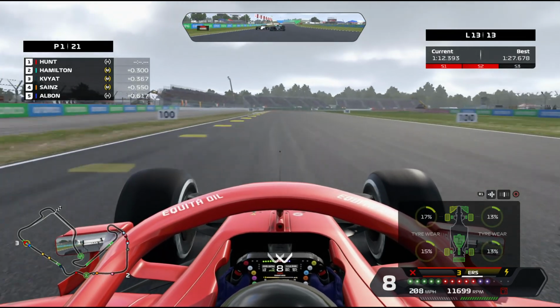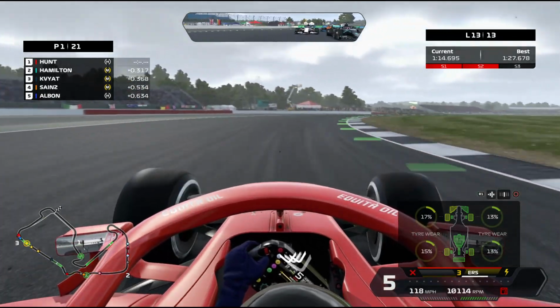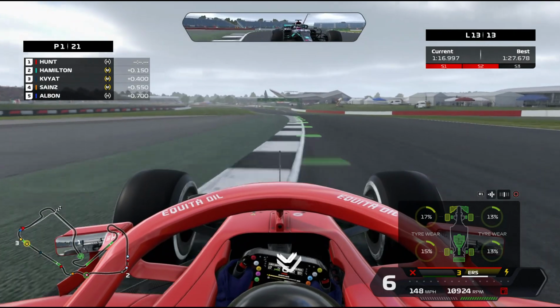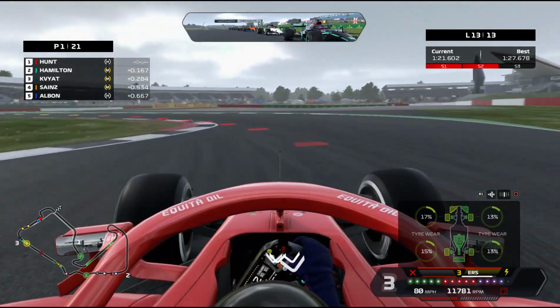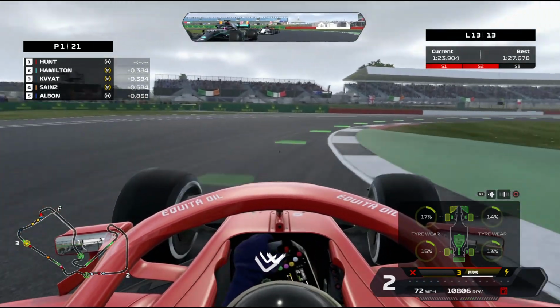Fantastic. So, braking very, very hard. This is the last opportunity for Lewis Hamilton to try and get past, but he can't manage to get past. So it looks like James Hunt is going to win the race. Just these 2 corners to go now. Come on, James. Come on.